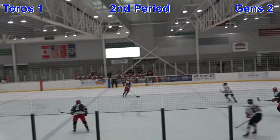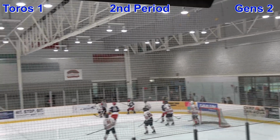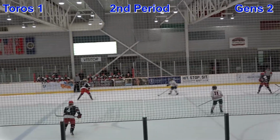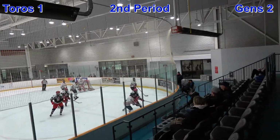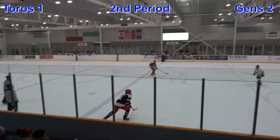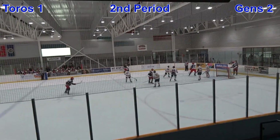Here comes a chance now for Borden. He's not going to shoot. He'll move it to the side, though, as that shot gets knocked down by Jackman. Back to the line. Shot through a screen. Tippage is going in wide. Another chance now to clear. Not going to happen. All Toros now after making it a 2-1 game as Borden's shot goes in wide.